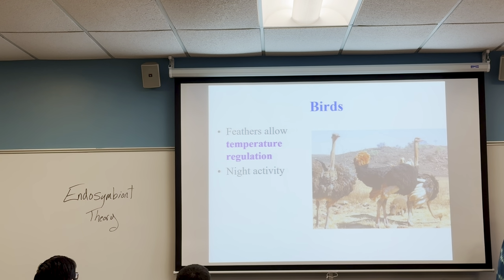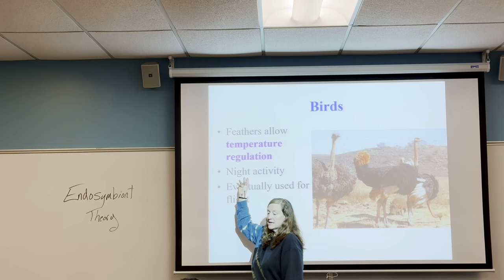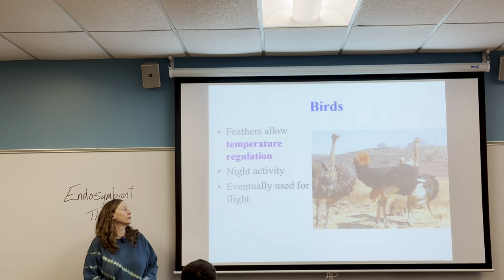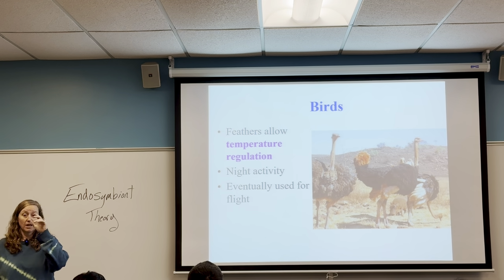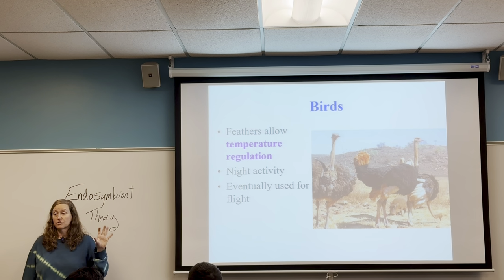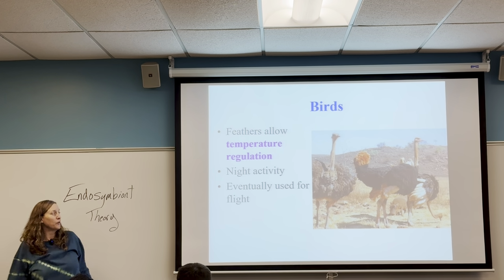Right, so just a couple things about birds. We said that we have temperature regulation. Birds have feathers, which also adds to that. Having that endothermic metabolism and feathers to keep you warm allows you to go into the night. And then also those feathers and mutations to the bones to make them have pockets of hollowness, make the bones lighter. And those two mutations can allow for birds to then fly and take advantage of a whole new environment.